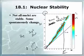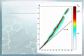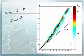These are where you have stable nuclei. They're called, a fancy word, isotopes of each other. We talked about isomers last time. What's an isotope? Same number of protons, different number of neutrons. So I'd write here, the same number of protons, but different number of neutrons.